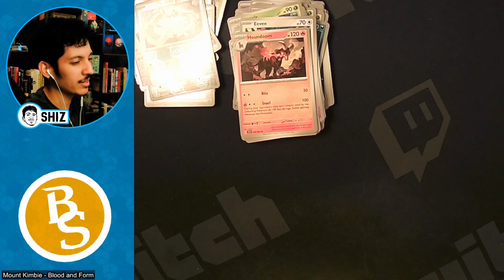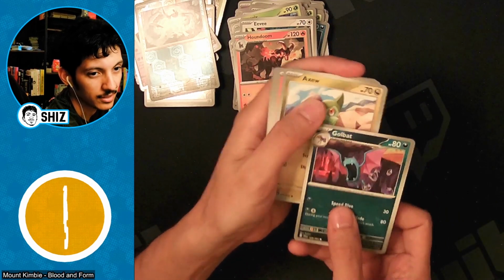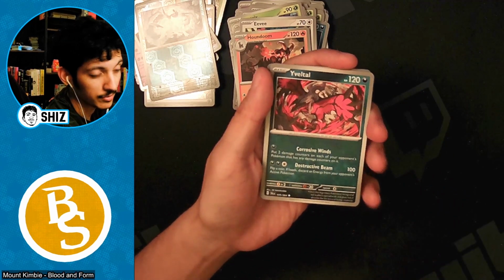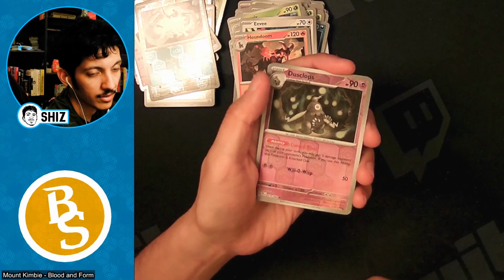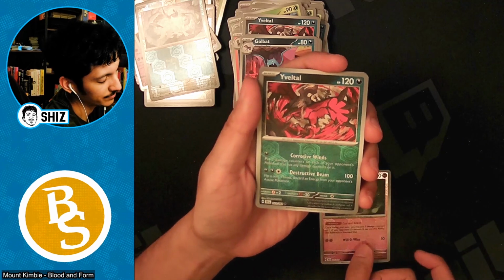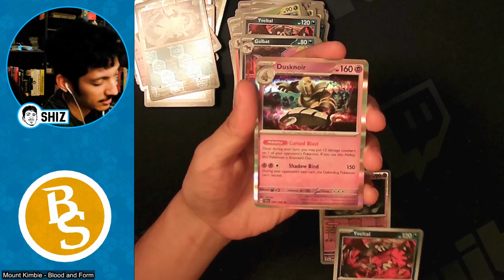That's the problem. See, every time I want a card specifically, I get every other card. Now I'm going to get a Peach Run in this one. Axew, okay. Yveltal. Okay, reverse holographic Dusclops. Don't do this to me. Reverse holographic Yveltal. Dusk Noir.